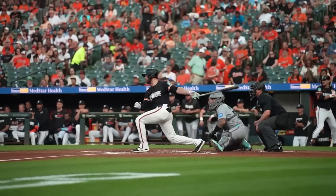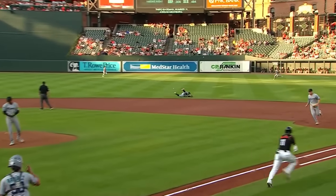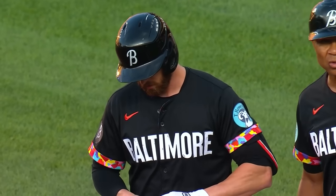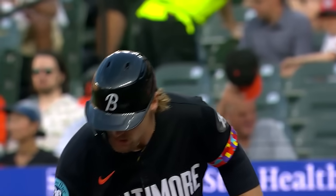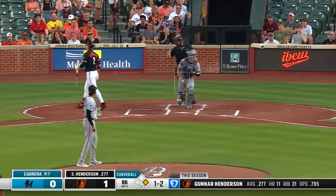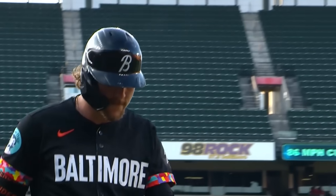A couple of balls absolutely belted off the bats of Jackson and Jordan. Fastball middle in, didn't try to pull it, let the hands go first, and a barrel. I'm talking about 110 off the bat, and the Orioles with an early lead in this one. Gunnar, who is having a disappointing year by all accounts, and not often can you call a 794 OPS disappointing, but when you're coming off 37 homers, I think you're going to frown a little bit. 1-2 pitch is cut on and missed. How about the Cabrera curveball? He gets Gunnar Henderson. There's 1 away on the Cabrera punch-out.